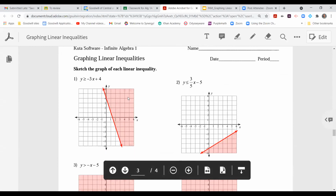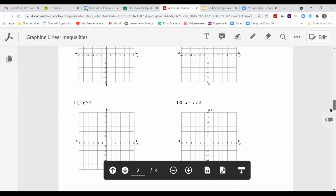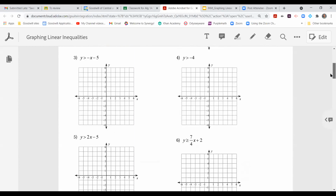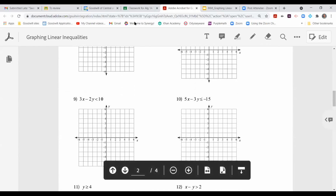Where does the shading go? Is this number 1 a solid line? Yes. Number 2, solid line? Yes. Number 3, solid line? No. It's got to be a dashed line, and so on. There are 12 graphs on there that you could practice with. A couple of them even are in standard form, so you have to do some converting. It gives you some practice on that too.